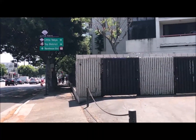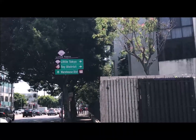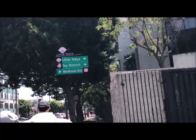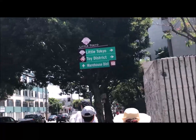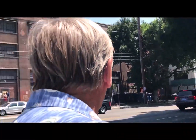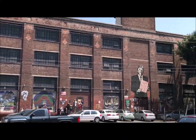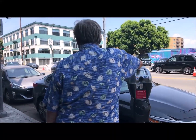But anyways, it says right here, this sign, Little Tokyo, Toy District, Warehouse District. But actually we want to go to Daiso, Japan. But Joey, look at that building, isn't that neat? Oh, yeah. I love old buildings, you guys, especially these old brick buildings. So Joey, have you given up?